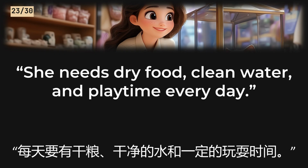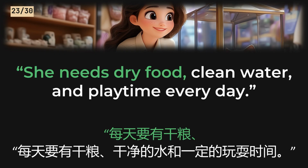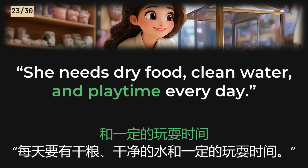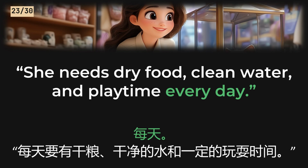She needs dry food, clean water, and playtime every day. She needs dry food, clean water, and playtime every day.